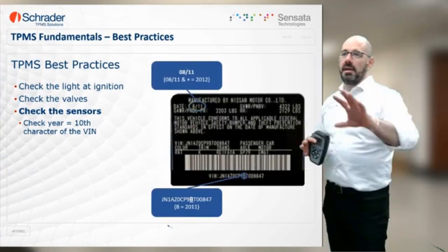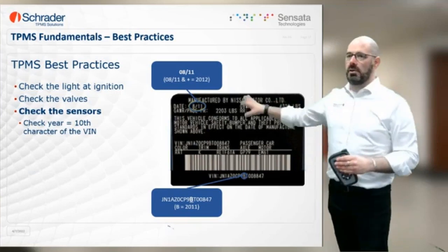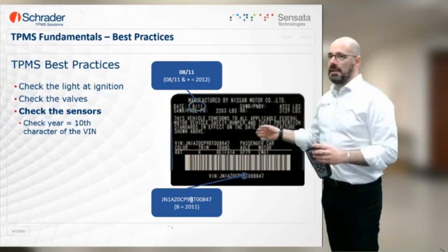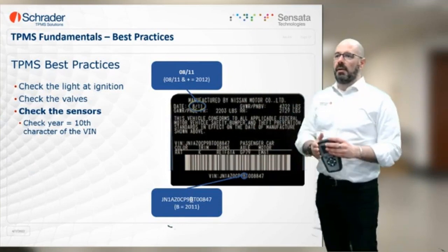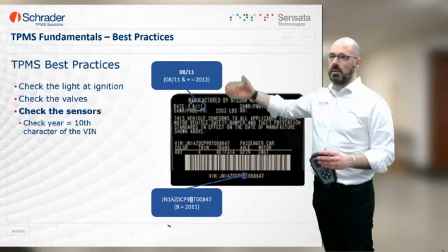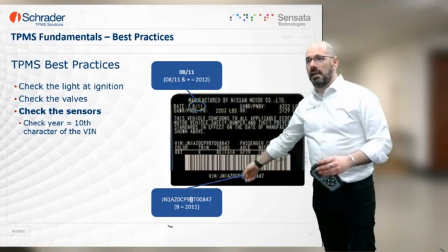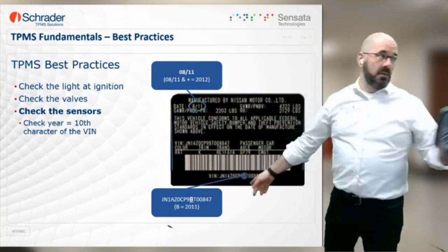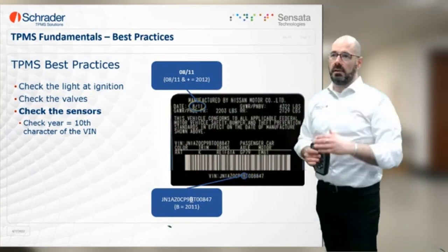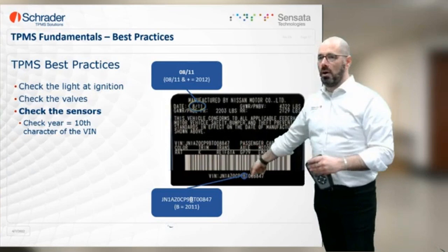Don't only rely on the manufacture date that you'll see sometimes under the hood or on the placard on the door pillar. This is a great example. Usually August and September 2011 would be a 2012 vehicle. So a vehicle produced in September or August of 2011 would be a 2012. But in this case, we have a good example. Produced in August, but the vehicle is still a 2011. Tom and I have seen other vehicles where in March, it was already a production date for the year after. If you want to have the official model year of the vehicle, always look at the 10th digit of your VIN.